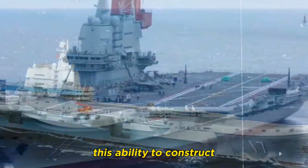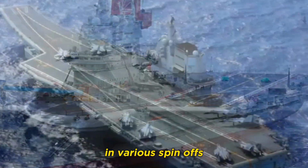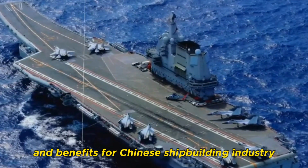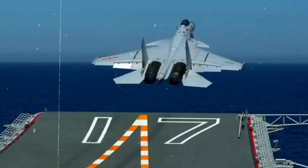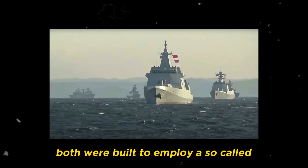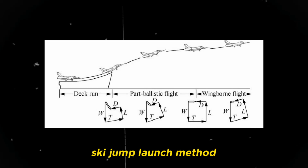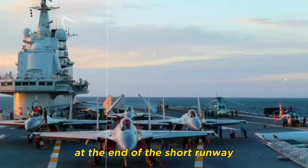This ability to construct a very complex warship from the ground up will inevitably result in various spin-offs and benefits for the Chinese shipbuilding industry. China's first carrier was a repurposed Soviet ship, and its second was built in China, but based upon a Soviet design. Both were built to employ a so-called ski-jump launch method for aircraft, with a ramp at the end of the short runway to help planes take off.